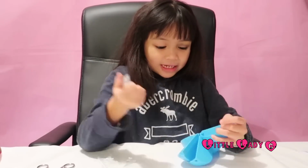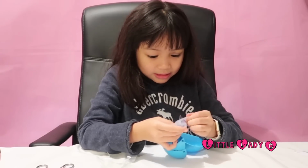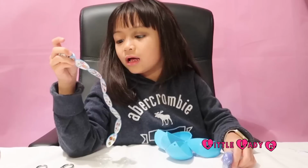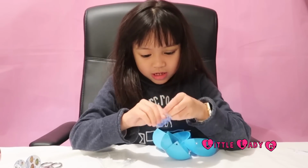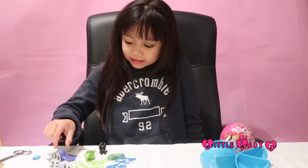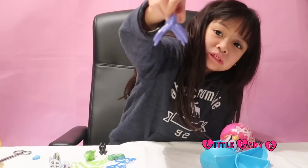Last surprise. I don't need to pick it anymore because I already know which one I'm gonna open. Got it. I see. What is this? I'm confused. What is that purple thing? I think it's squishies and squeezers. Spider. Does it move? It looks so scary. So, my last surprise was this scary octopus thing, which moves. One of the squishies and squeezies.